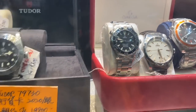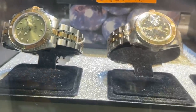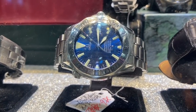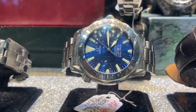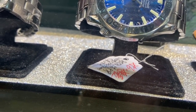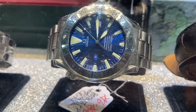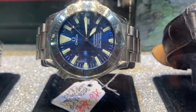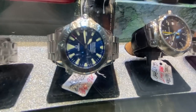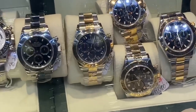Small Seamaster there. Cool Tudor Date 8, I think it's the best looking one, if you like two-tone. Oh, a nice Seamaster here. Blue dial, quite cool this one. What's the price? Is it 9,500? Can you go wrong with that? You get the waves, you get the broad hands, the nice indices, lume for days. I like that. And then here you have the Rolex, the Maserati dial.